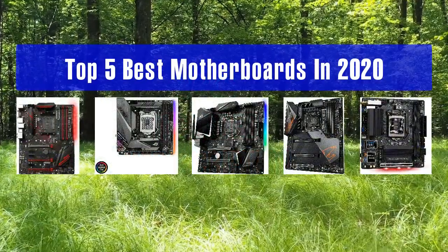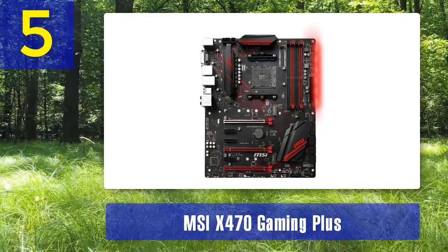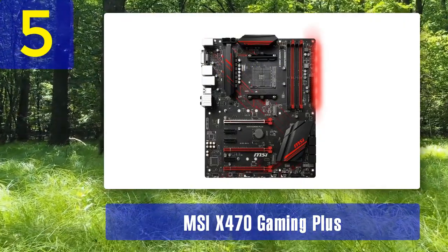Top 5 Best Motherboards in 2020. Number 5. MSI X470 Gaming Plus.